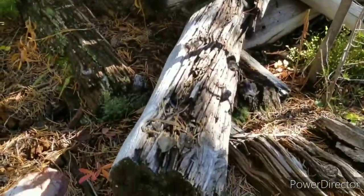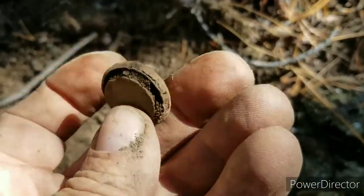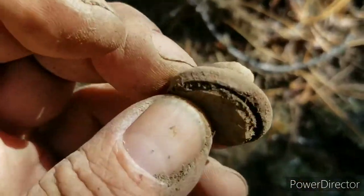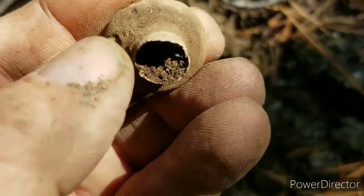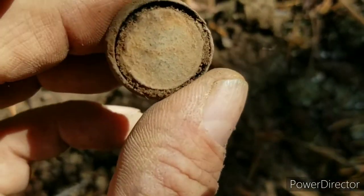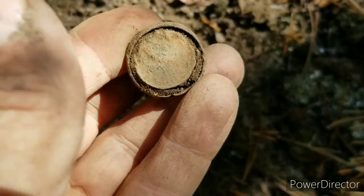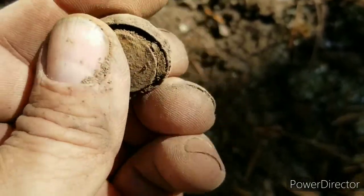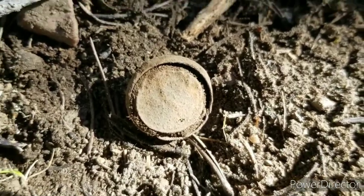Okay, I'm right on the corner, literally, of this building. I thought I hit a coin, and it turns out it's an old drawer pull. That's pretty cool. I don't see anything on it. Man, I thought that was a coin. But I thought I'd throw that in. It's kind of cool. Alrighty.